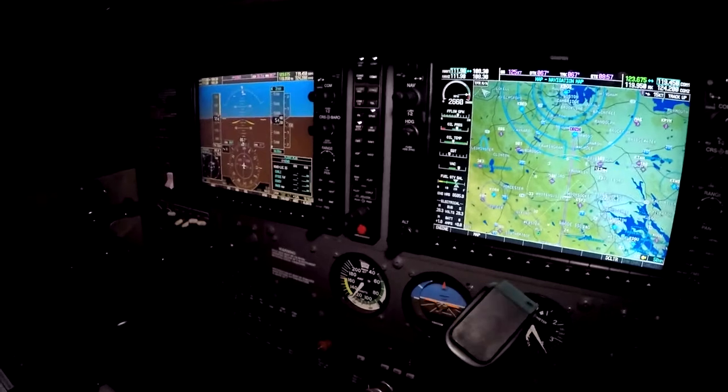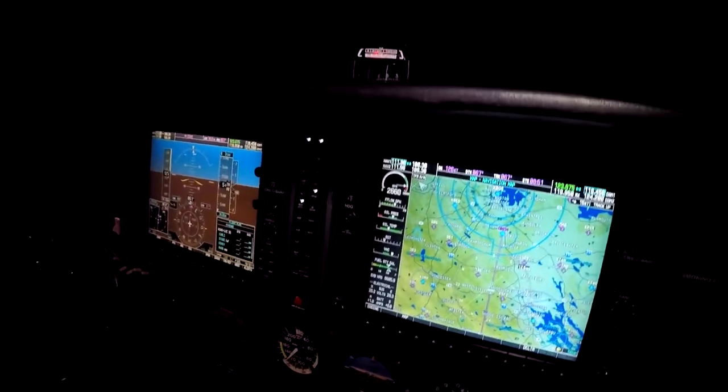Beautiful night here over Rhode Island. Hard to see with the darkness.